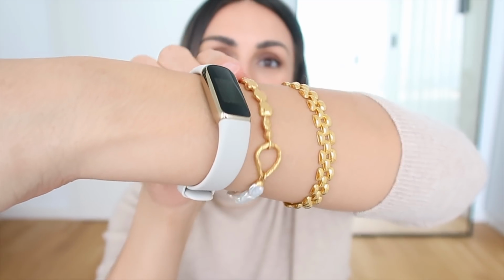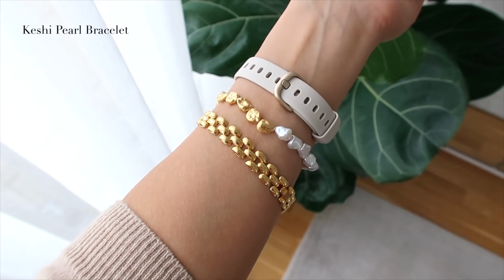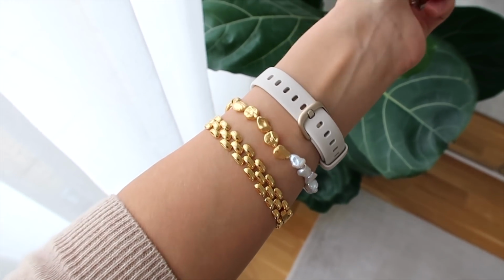And these I've actually had since the summertime, and I really love them. And recently they sent me their new mother of pearl collection, which includes this beautiful bracelet. It's kind of more like a matte gold, and then you have the beautiful pearls there as well. I love the two combined. I think it's so pretty.